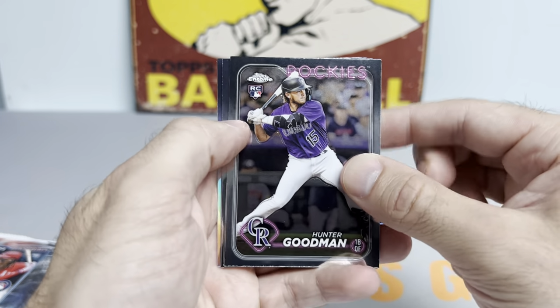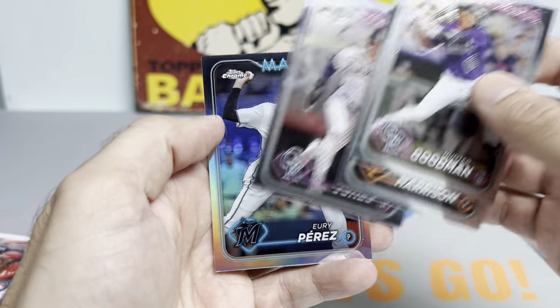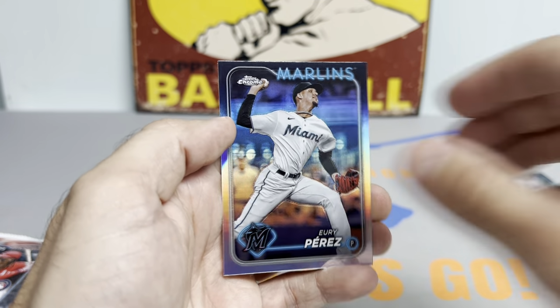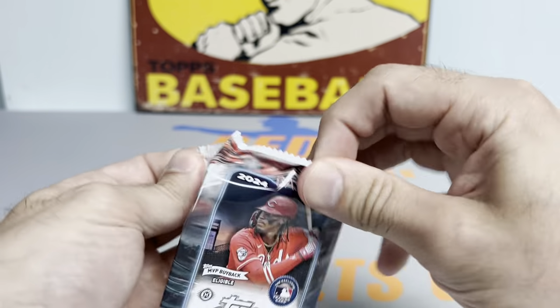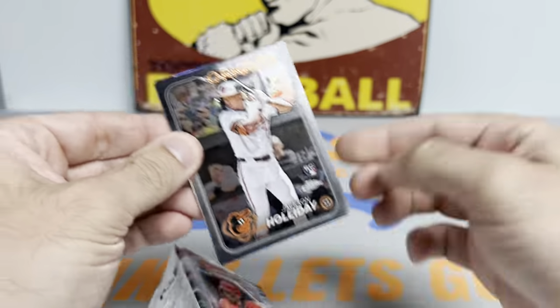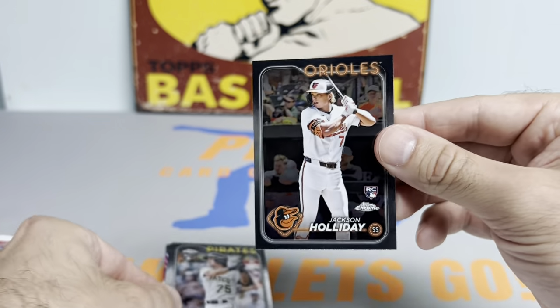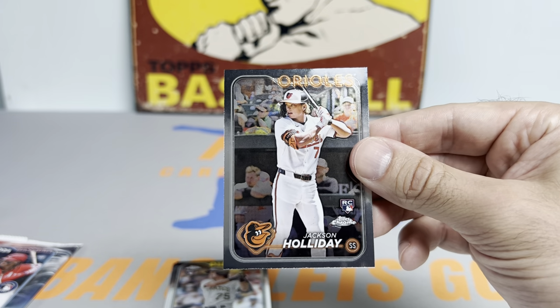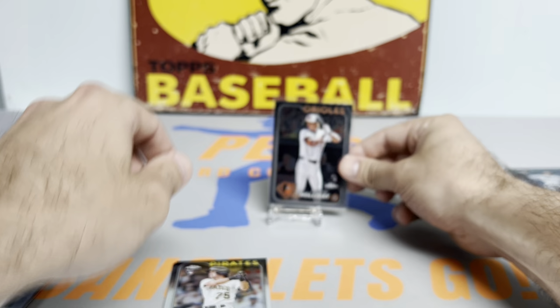Next up, we got a Hunter Goodman rookie, Kyle Harrison, Nolan Jones, and a Yuri Perez refractor. Ooh, there's our first Jackson Holliday. Like that pose a lot. Get that one sleeved up. Get him on a stand.